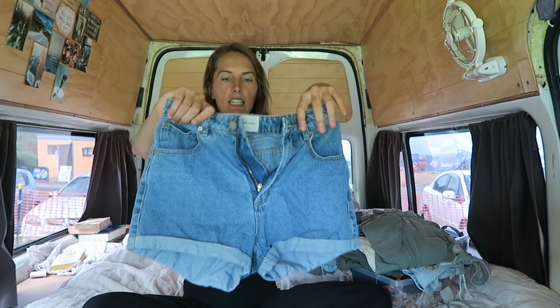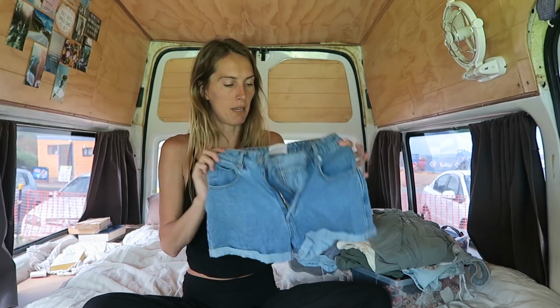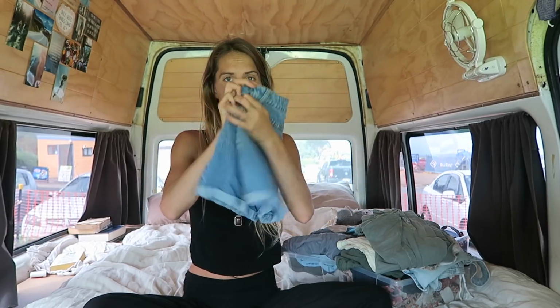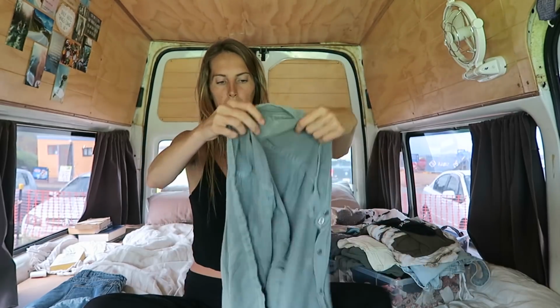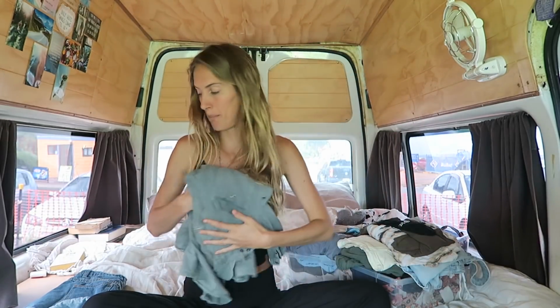These are my new denim shorts that I've been wearing quite a bit. Definitely keeping them. I like really simple high-waisted denim shorts. These are from a brand, Jeans. So I'll be keeping those. And this is my long sleeve top that I've had for maybe 4 or 5 years. I still wear it a lot, and I'll be keeping that.